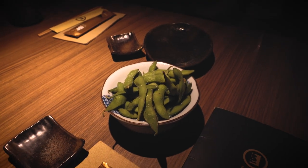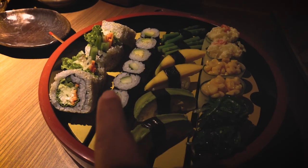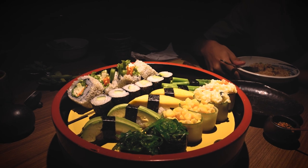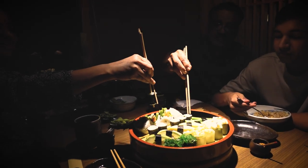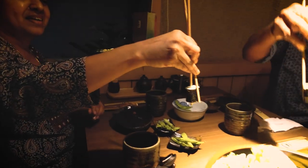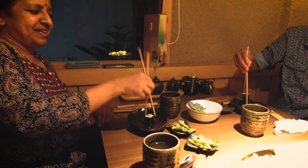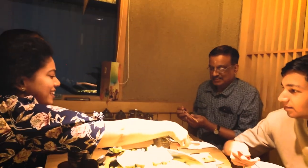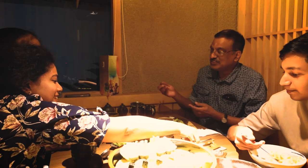Hey, dessert is there. First time eating sushi. Woohoo! Let's see if it will make it all the way to the plate. Wow! Okay, first reactions, let's see.